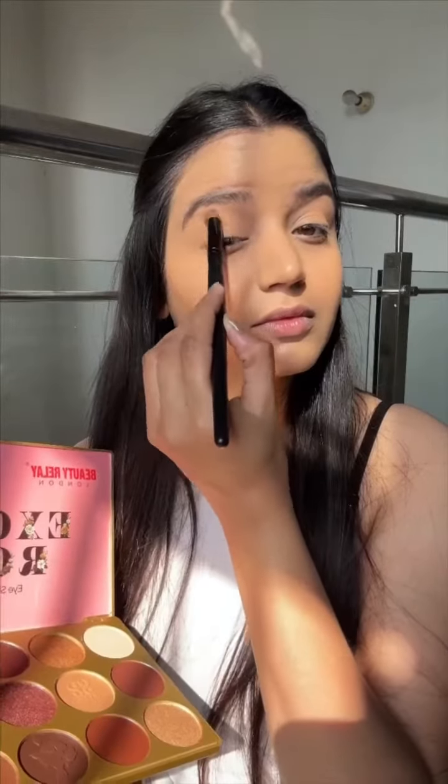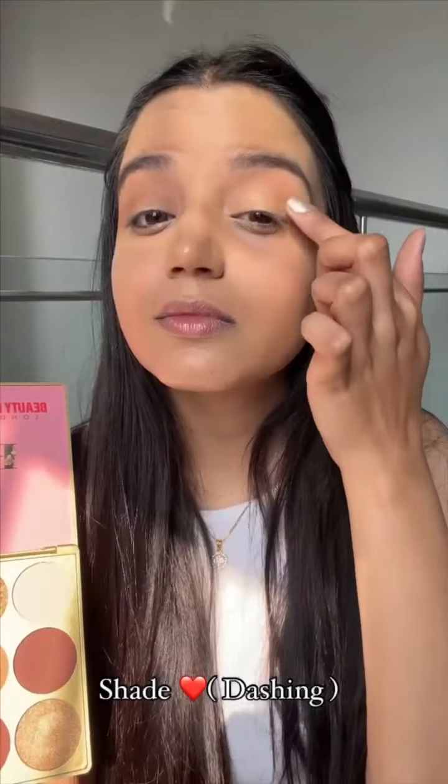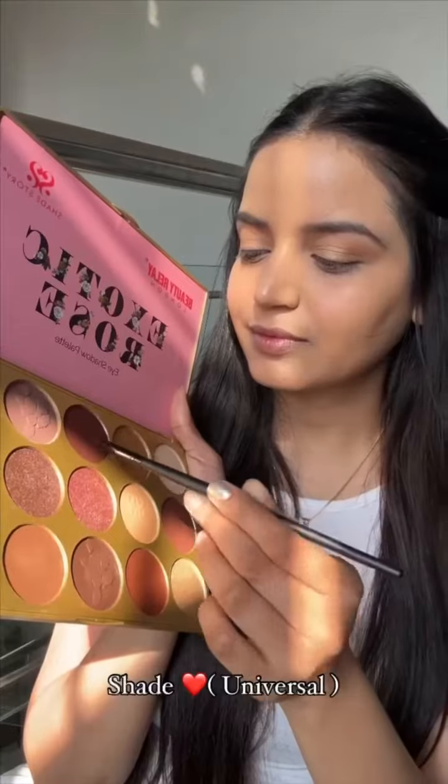Now, for that pop of color, I am reaching for Exotic Rose and gently patting it on the lid for a stunning focal point. To finish off the eyes, we will highlight the inner corners with Glowing Rose for that extra sparkle, taking a brown shade for eyeliner and using a pink shade as a blusher.